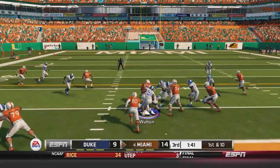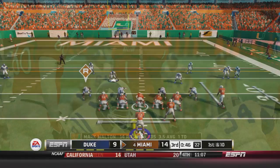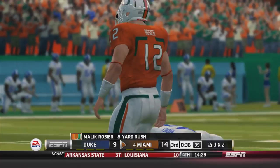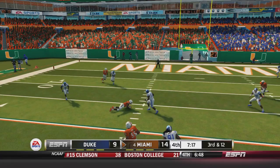They go back and hand it off to Mark Walton for a tough 6 straight up the gut. First and 10 later in that drive. These are plays that this Miami team is not accustomed to running, but, man, Malik Rosier looks like he is loving this playbook. He's definitely benefited. I can't look at the scoreboard and say that the Miami offense benefited from it, but Malik has.